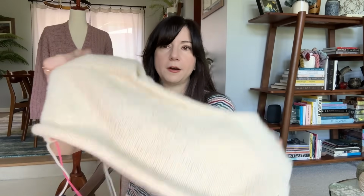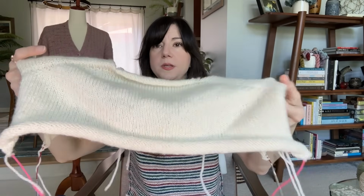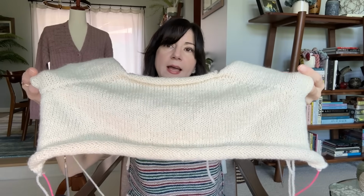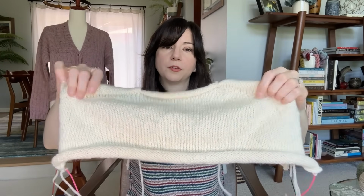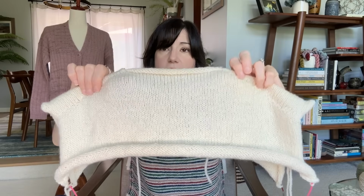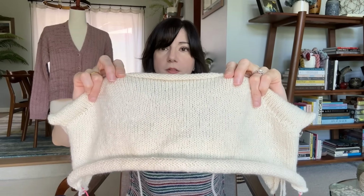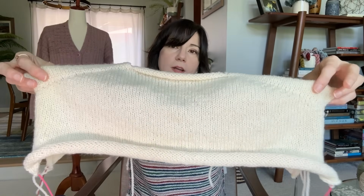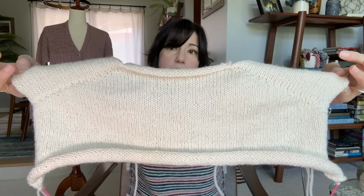So the way that this pattern starts is you begin with the back panel, you cast on all the stitches you need, and then you work short rows. So you cast on everything, but then you put a lot of stitches on either side on hold. You start on the back neck, and then you slowly work short rows to work in the rest of the stitches while shaping the shoulders.